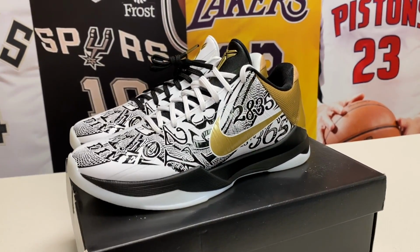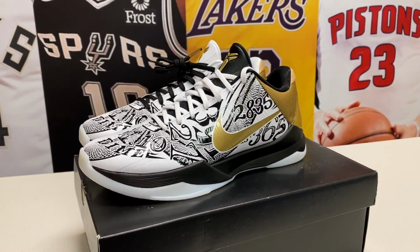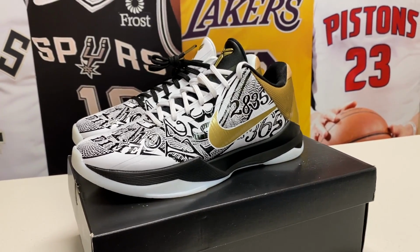And now there we have it for taking an up-close look at the sneakers. So now it's time to get them laced up, and I will show you guys what they look like on feet.